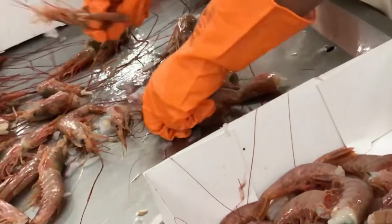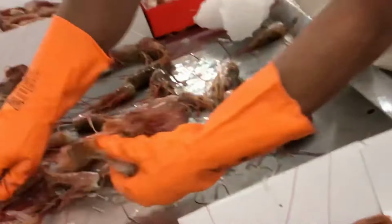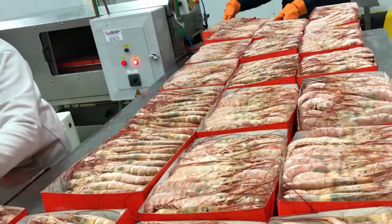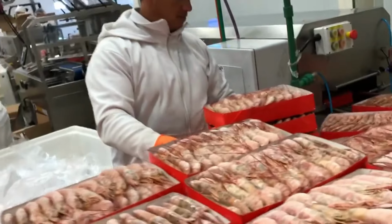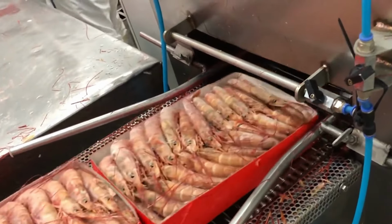Compliance with food safety and quality regulations helps protect consumer health and build confidence in the product. After completing the processing and quality control steps, shrimp products are distributed to consumer markets through diverse distribution systems such as supermarkets, wholesale markets, and online retail channels.